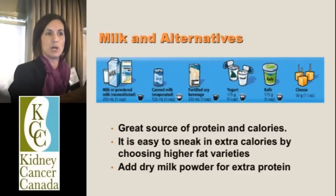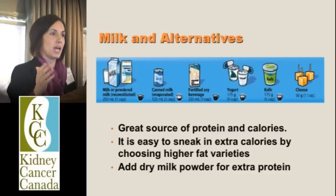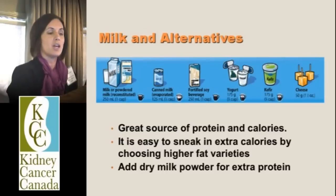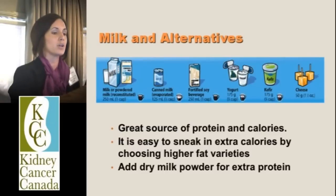A really inexpensive way to add more protein into your diet is choosing the dry milk powder. You can buy a big bag of it for a fairly inexpensive price and mix it into different dairy products, like an existing glass of milk for a high protein milk. You can put it in your cream soups or your yogurts to make a higher protein yogurt.